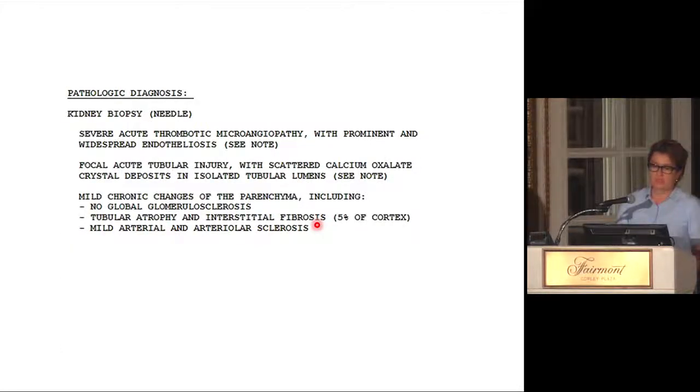So we summarize this as severe acute thrombotic microangiopathy with prominent and widespread endotheliosis. It belongs in the same group of diseases. And I know that the term is confusing because you're trying to find evidence of thrombosis and you really don't have that, and we should probably change our terminology. But this is just one of the morphological expressions of this disease, when you have this diffuse endothelial injury and swelling, and the differential diagnosis is practically the same.